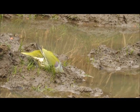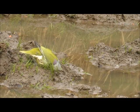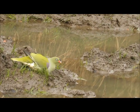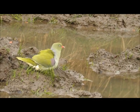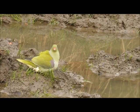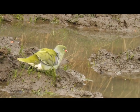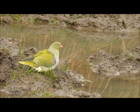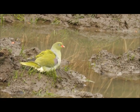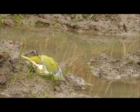These guys are very habitat specific. They're generally found along the river. I'm actually here at Eland Dam, so the river is a matter of metres away from me. And that's because they're mostly fruit eaters. They especially love fig trees. Again, if you've been to Askari, you'll have seen these guys in the fig trees in the garden. And you'll also know again that we're very lucky to have them out of those trees and in the open. This is an amazing sighting, probably my best ever sighting of a green pigeon actually.